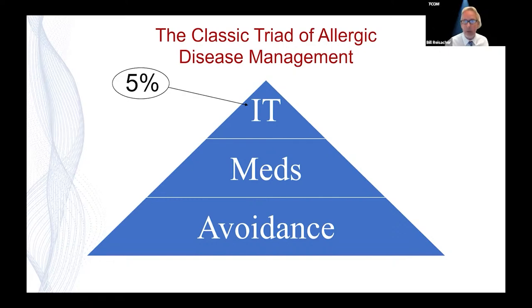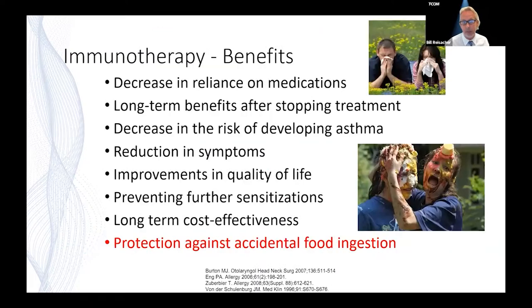And it's a real shame because there are so many benefits to it. We see a decrease in symptoms. There's a decrease in medication use. Medications tend to work a lot better. Quality of life goes up as well. And it also has preventative, amazing preventative effects, preventing new sensitizations, as well as the preventing of diseases like asthma.